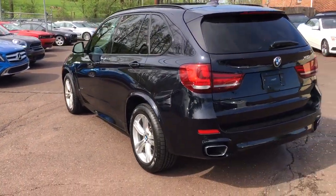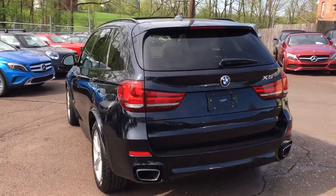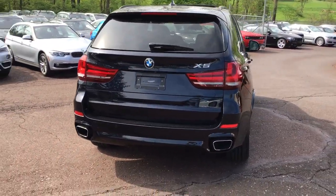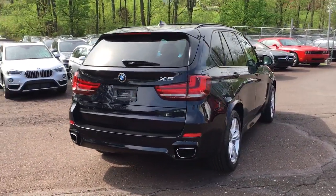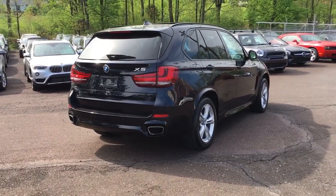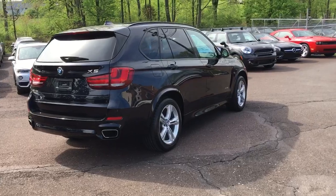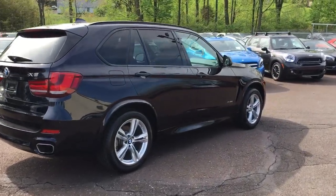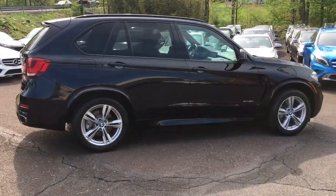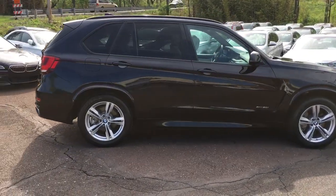Really clean overall vehicle. 29,000 original miles on this one, and it's got some really unique equipment. So it's a third row seat car, which is very hard to find in a BMW X5 that's a 7-passenger setup. So it's got that. The ivory interior package comes with the soft touch leather. This one has air-conditioned seats, heated seats, you know, M Sport steering wheel.